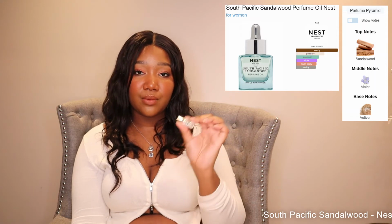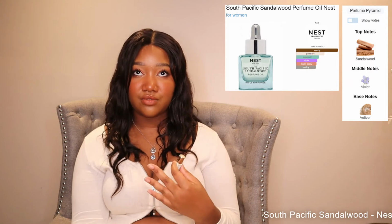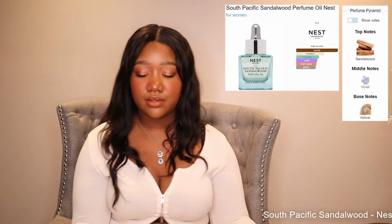I prefer roller balls with perfume oils. I hate roller balls with liquid perfumes. So 100% perfume oils, because it's so much more controlled. It's a different viscosity of liquid. Prefer rollerball with the oils.